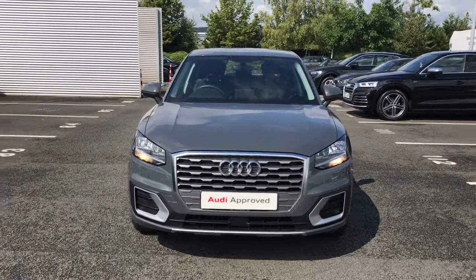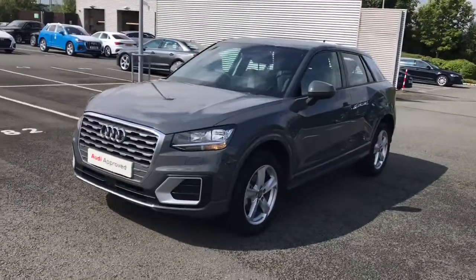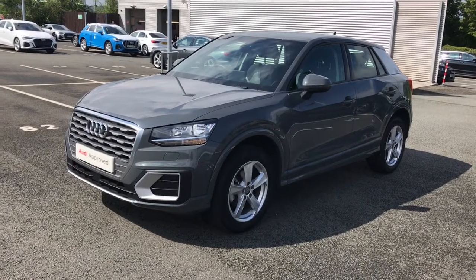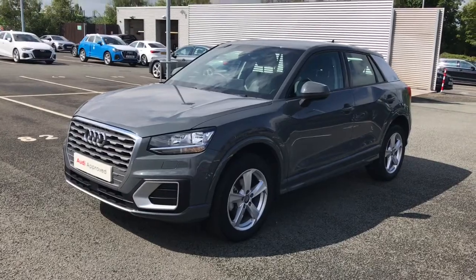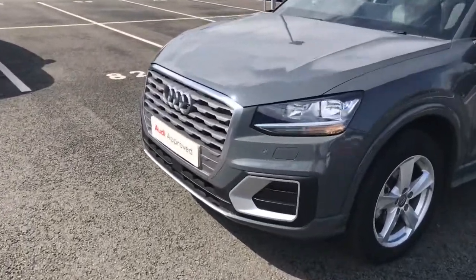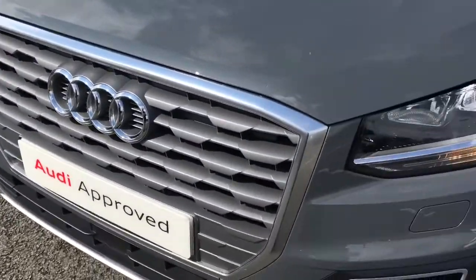Today I'll be walking you round this approved used 2019 Audi Q2 Sport. This vehicle features the 35 TFSI 150 PS engine with the 6-speed manual gearbox, and the vehicle is finished in the upgraded Nano Grey metallic paint. You'll be able to see the striking grille design.